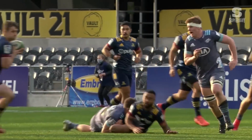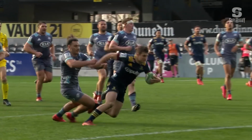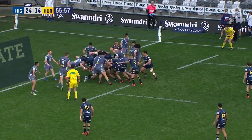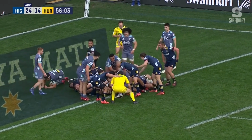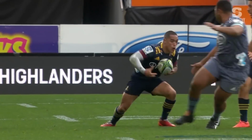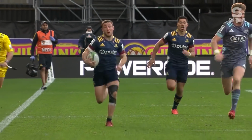Here is Nariki again, finding Collins, who's off on a searching run. What a good try. That is a beautiful try, scored by Michael Collins. Still going, Dixon, still going, and hard to know, yes. Islanders driving hard over the ball here. Ball's out. And the ball is out, and that's terrific play.